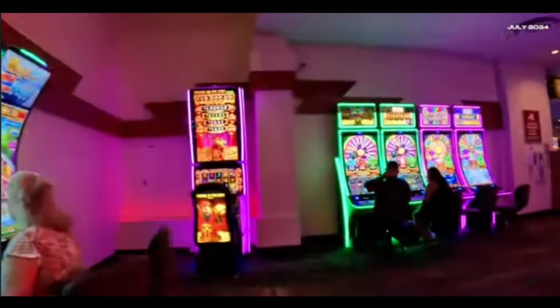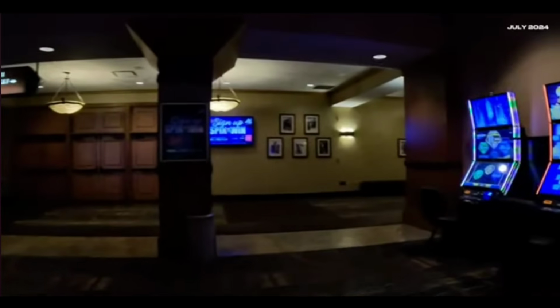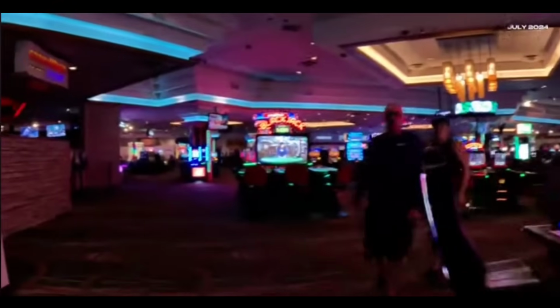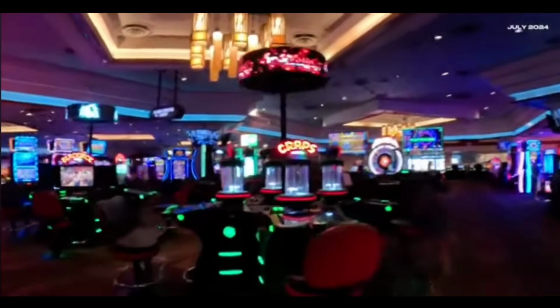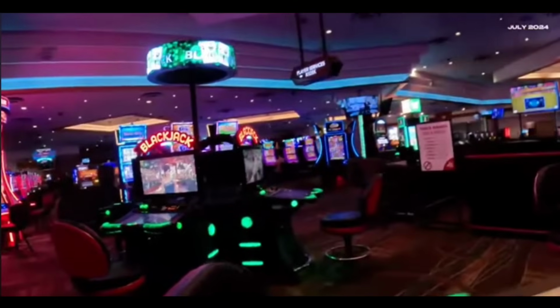This hotel and casino is huge. There is so much to do here, which we're going to get into, but the gaming floor is massive. There's always a game open. You can find something to play. Lots of variety. They have Keno. They have a sports book. Let's see, they're always giving away gifts and whatnot for their players club. They do have a pretty good players club.